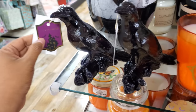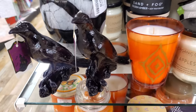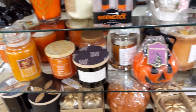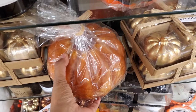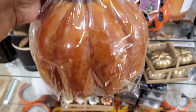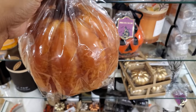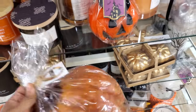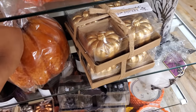$8. And look what I found by Moonlight Manor. Those are $7. They're not candles. That will be kind of cool. They have the pumpkin one. Ooh, is this a really nice candle? I feel like this would be a great... Oh, it is. It is more geared toward fall. I could use it maybe for Halloween, but isn't that really, really nice? I love it. For $13, they have gold pumpkins.